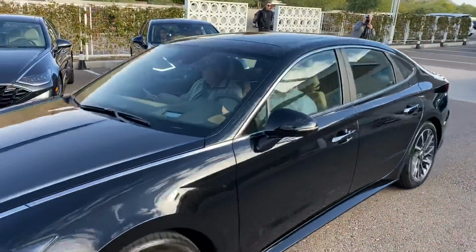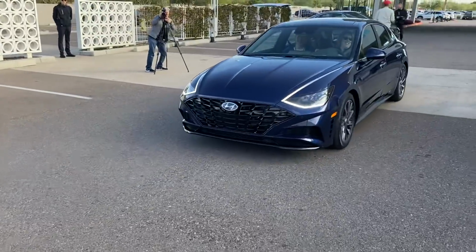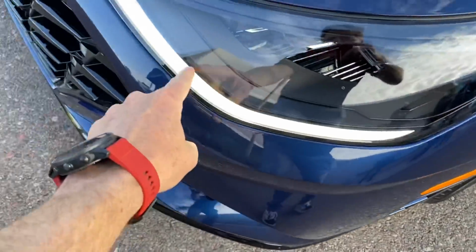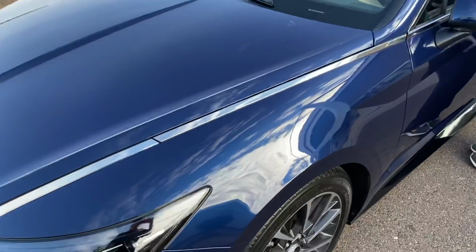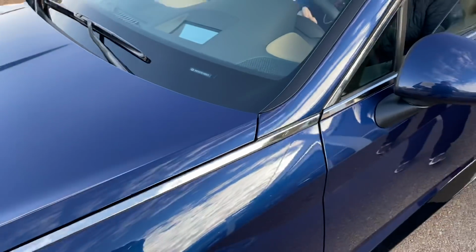It's longer, lower, and wider. And let's take a look at some of the cool design features. Nicole's driving this one. Coolest design feature, of course, is this line right there. Look at that. It goes all the way up to there, and it's lit up, and that's something I've never seen. And then you have this really cool line that goes across the entire vehicle.